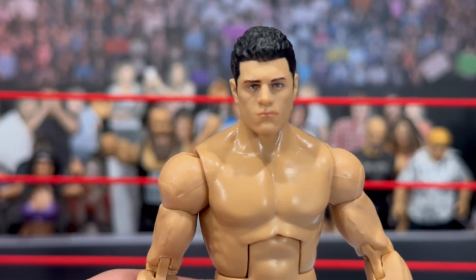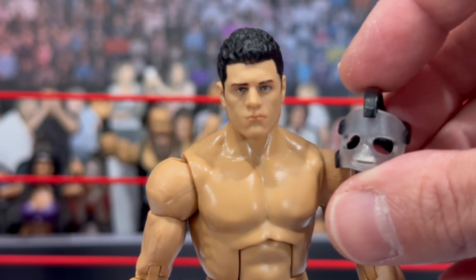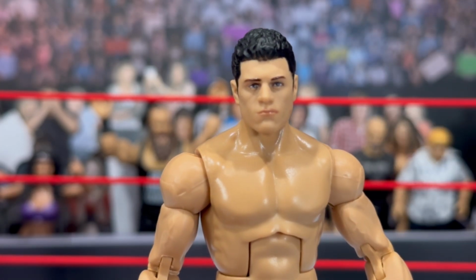He does have the black hair. I personally will be displaying him with the mask anyway, so that's probably right. But this figure, head sculpt, actually looks really great.